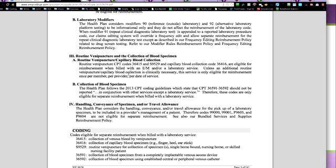So if this is your particular Blue Cross Blue Shield carrier, you could use this in an appeal letter. But it does go on to say that using an additional routine venipuncture capillary blood collection is clinically necessary. The service is only eligible for reimbursement once per member, per provider, per date of service. So that could be something you might want to check. If it's the second time you tried to code a 36415 on the same date of service, that could be why they're not paying it.